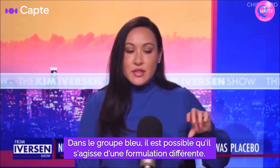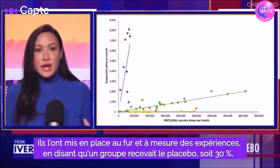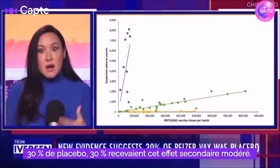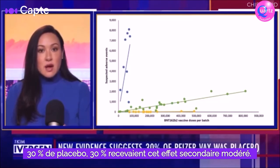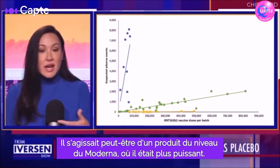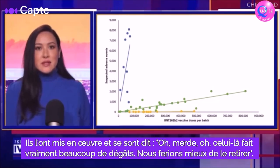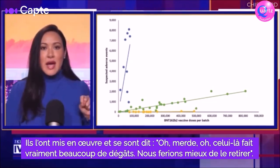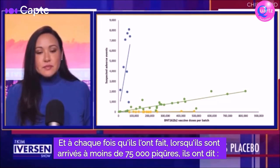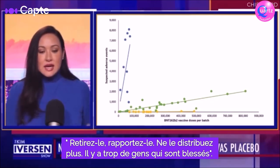So the blue group, it's possible that this was a different formulation. And they rolled it out as they were experimenting on people, saying one group gets the placebo, like 30% placebo, 30% getting this moderate side effect one. And maybe they had 30% of the doses for this heavy one that they were testing out. Maybe it was more like a Moderna level where it was more potent. And they rolled it out and said, oh crap, that one's really causing a lot of harm. We better roll it back. And each time they did it, when they got to under 75,000 jabs, they said, go ahead and pull that, bring that back in. Don't give out any more of those. Too many people are getting injured. That is what this is looking like.